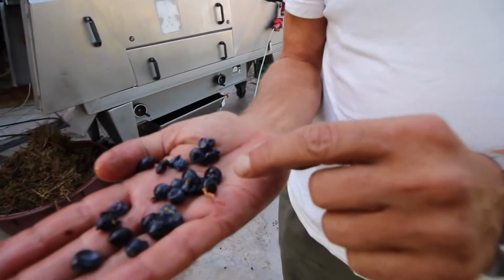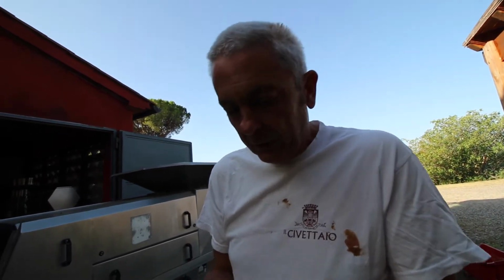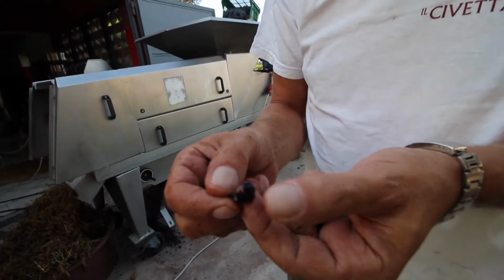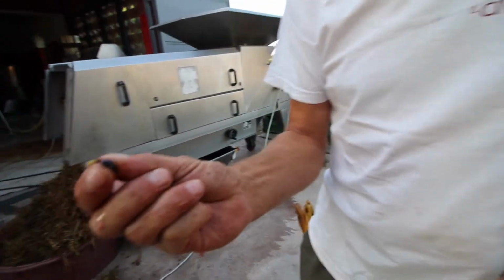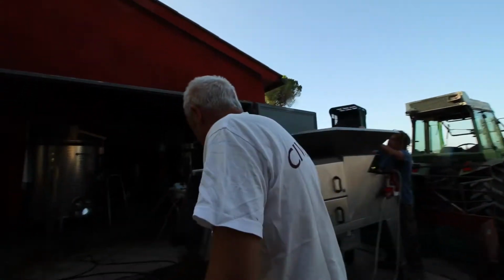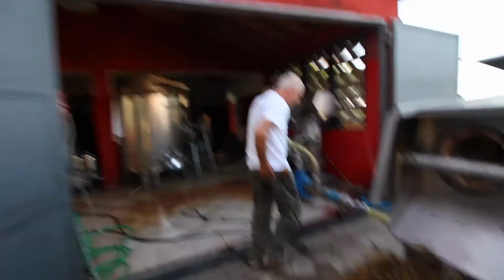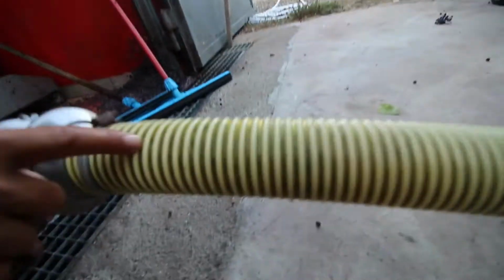The problem is, you see, they are very small fruits, very, very dry. This is more a blueberry than a grape. So it's difficult to cut them. So you have to work it very close. And they don't have juice inside. No. And so if you see the pump also, has very difficulties to bring everything. Very slow. Yeah.